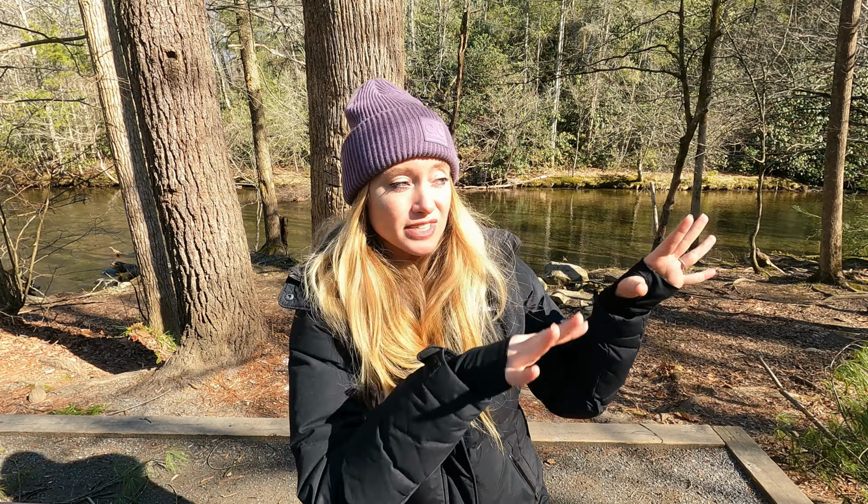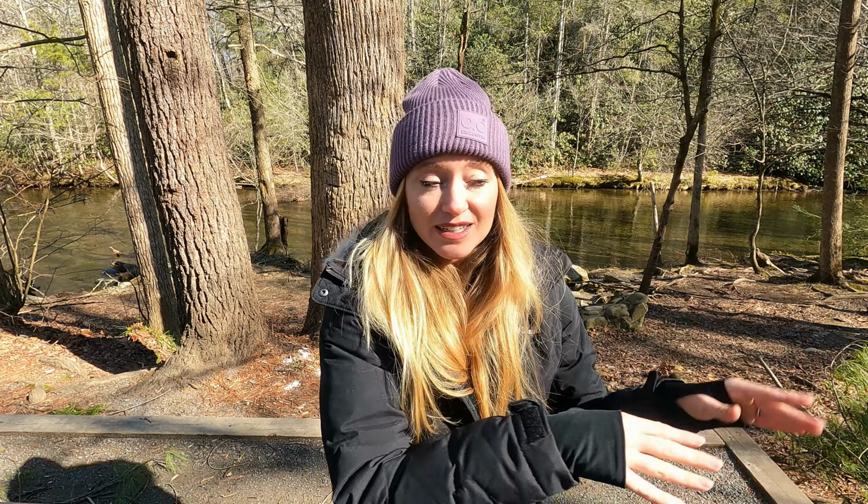Number 3 would be Clingmans Dome and Andrews Bald. I'm combining these two because they're actually in the same parking area, and that whole area, just period, is nothing but gorgeous views. You could just be in the parking area and have a beautiful view. You can go to the Dome and see 360 stunning views, or you can go hike Andrews Bald and see a view out the other side. Or you can do all of the above.